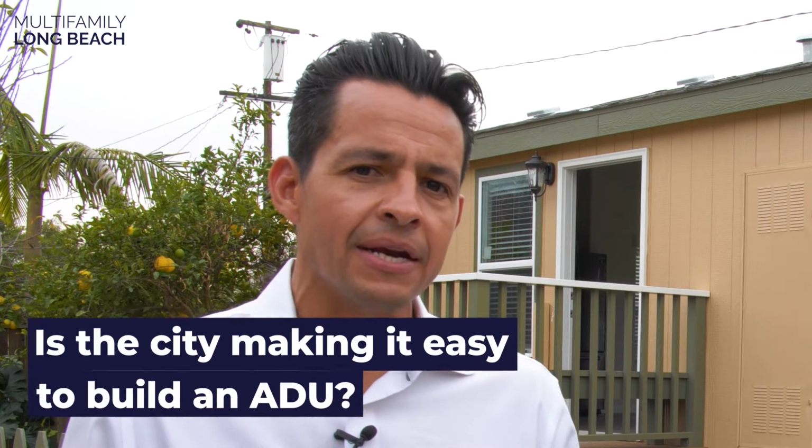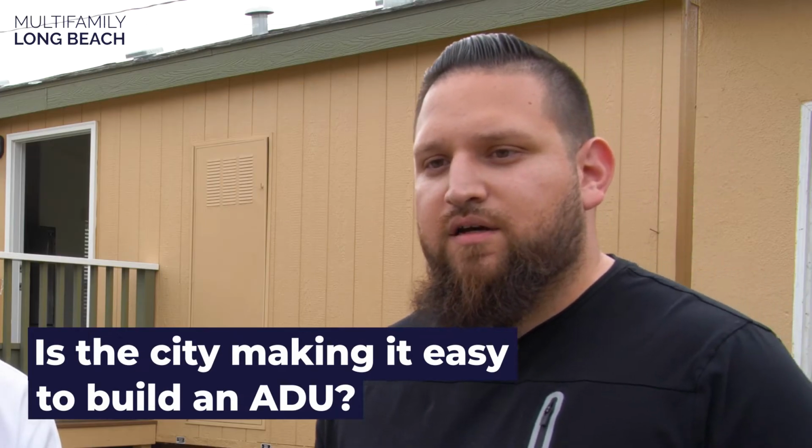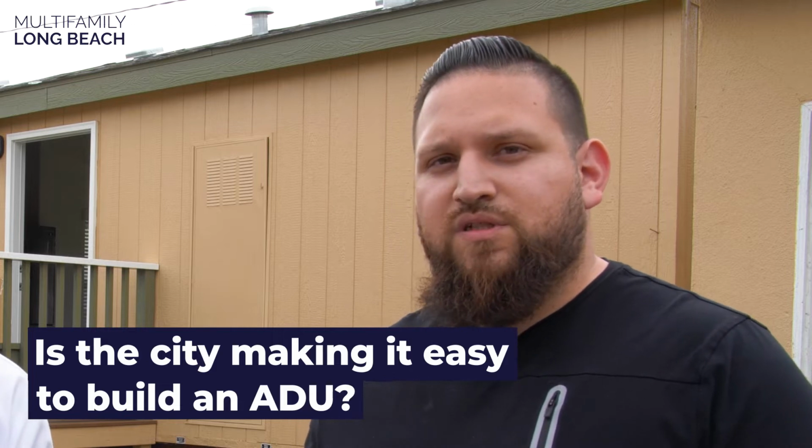You're out there pulling the permits. Is the city actively trying to give you permits? Are they making it easy, or is it a little bit of a hurdle to get an ADU? So now with the new state laws, the state laws right now supersede city laws. So it's pushing the cities to allow us to do the permitting much faster. So the city is also encouraging it as well.